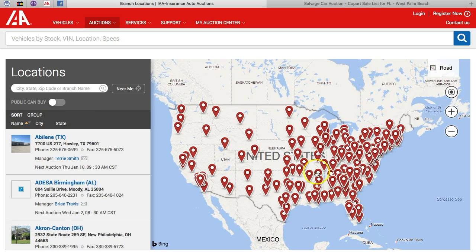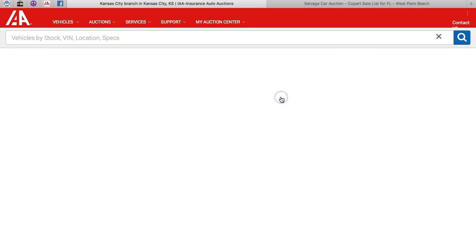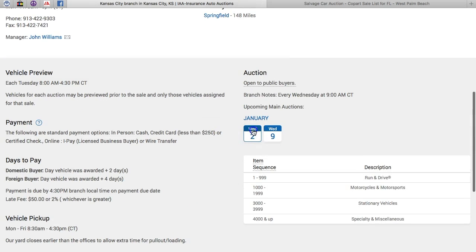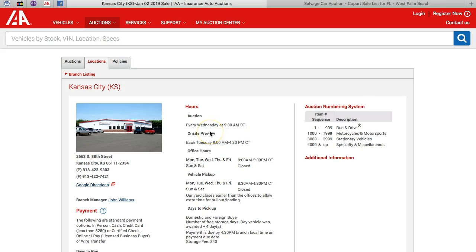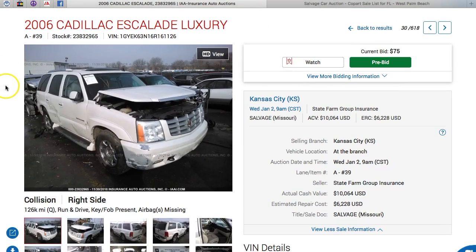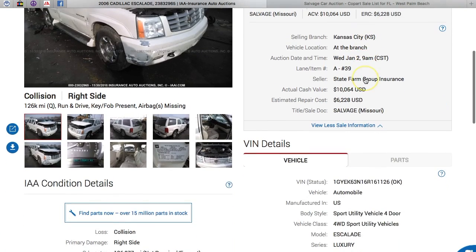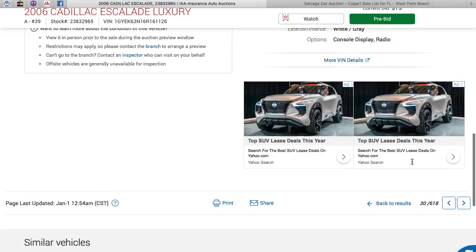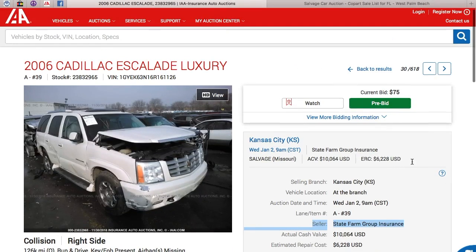As you can see, let's just go here and find a vehicle. So they got an auction coming up tomorrow, because today's the 1st. Let's use this 2006 Escalade for an example. This is a salvage title. Just like Copart, you can bid right on here. What I like about IAAI is it tells you who the seller is right down here. And it's much neater to me.